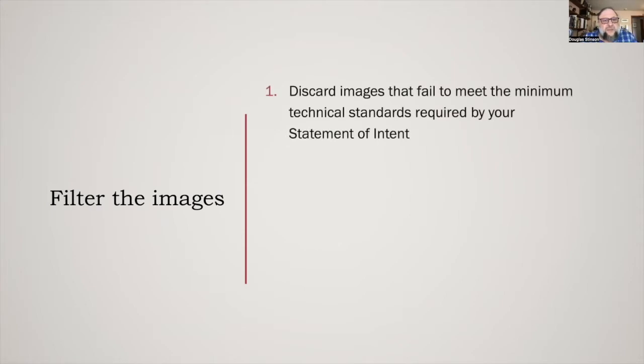It's only after you've collected those 250 bad images that you can start to think about filtering your images down to the ones you want to include in your portfolio. Now, you can discard images that fail to meet your minimum technical standards. And I want to stress minimum technical standards. And even more importantly, those standards that are required by your statement of intent.